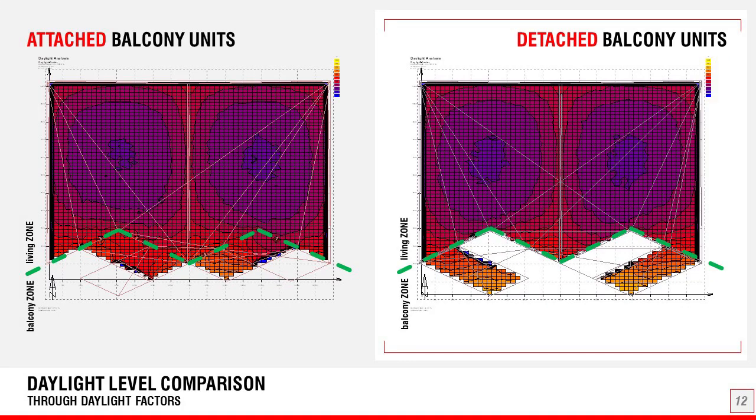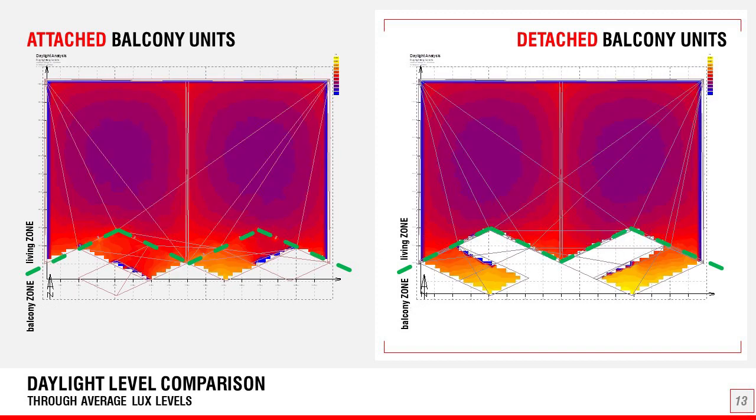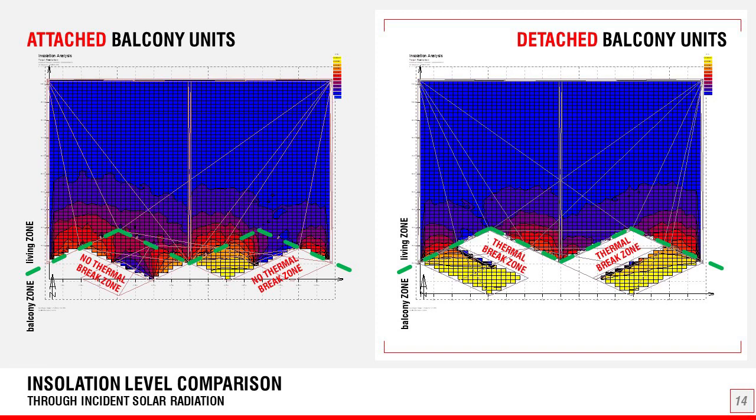But upon further comparison, we can see that there is quite a difference in terms of the daylight level for these two units. We can conclude that the detached balcony unit is receiving a lesser daylight throughout the year. It is also simulated here in the average lux level analysis, in which the detached balcony unit is having a lesser lux level throughout the year compared to the attached balcony unit. Further to the results from the previous simulations, I tried to simulate an insolation analysis in pursuit to see the total radiation level through incident solar radiation. Again, the detached balcony unit is receiving lesser solar radiation throughout the year compared to the attached balcony unit.